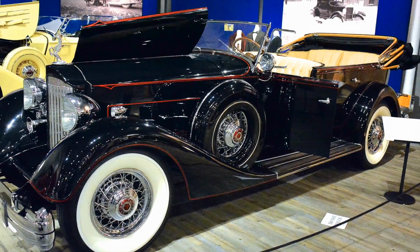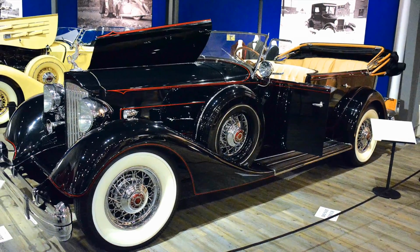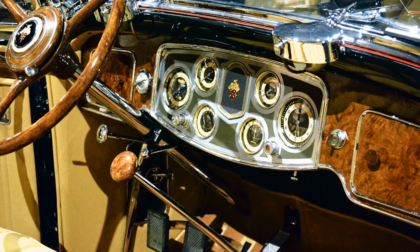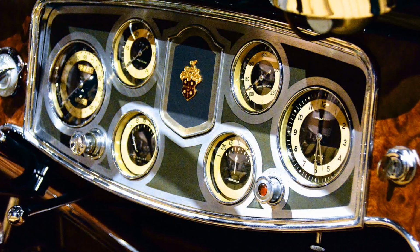This powerful 12-cylinder 1934 Packard convertible touring car is considered to have one of the most beautiful dashboards ever made. Quote, just ask the man who owns one. It also was the first car to incorporate a built-in radio.